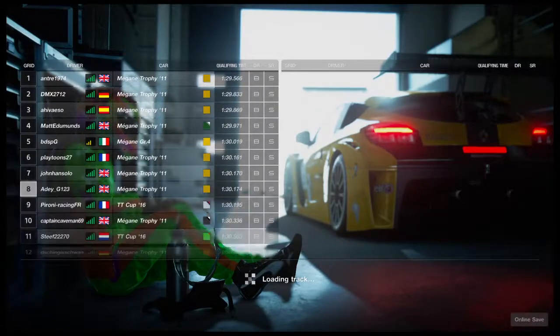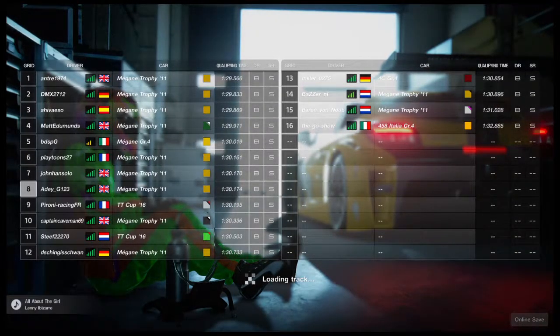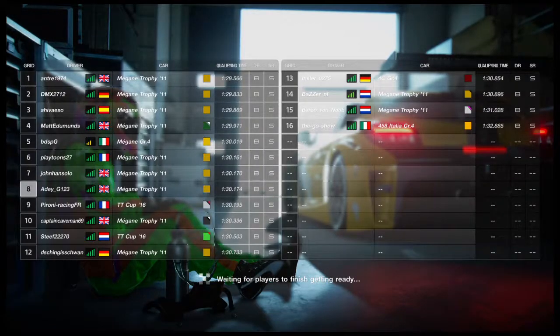Ah, purple, typical. Oh, 8th again. At least I'm in the same car as pretty much everyone in front of me. No names in there I recognise. Again, let's see if we can go forward rather than backwards. Trying not to lose as much SR in this race as well. On my way down to A if I'm not careful.